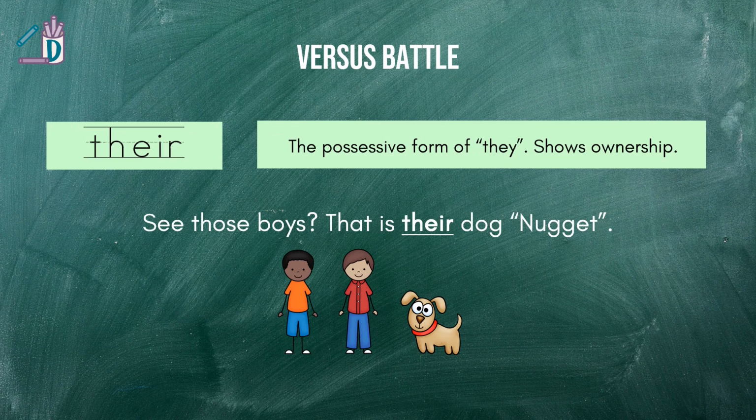Their, T-H-E-I-R. This is the possessive form of they. It shows ownership. See those boys? That is their dog, Nugget. This spelling tells us that Nugget the dog belongs to someone, in this case, the boys.